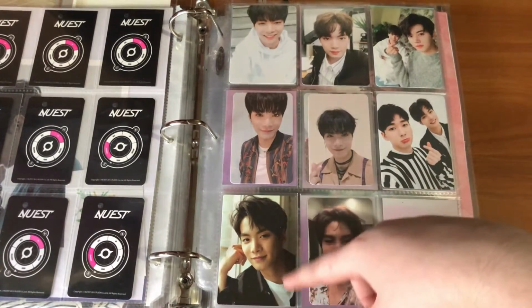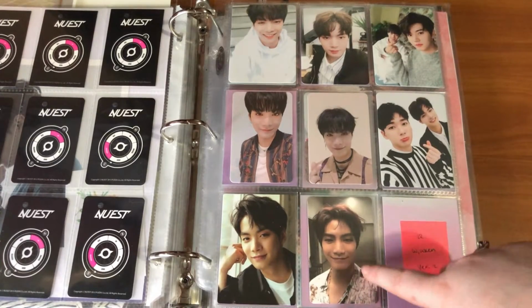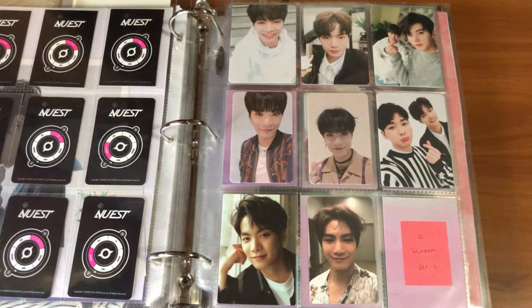This is from the Waiting Queue photo book, and then this is from Waken. I do want to get one more Waken card just so I can finish out this page and be done with it. Moving on.